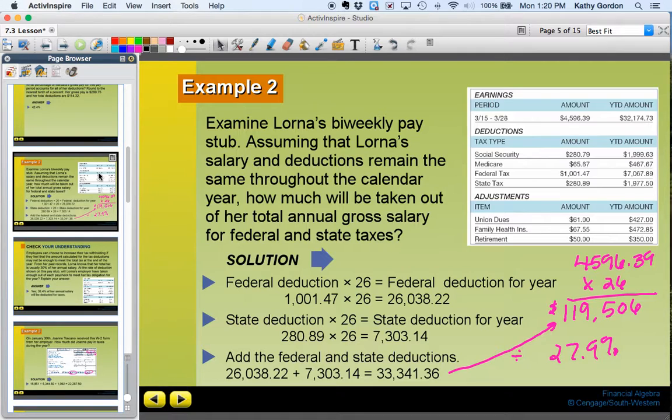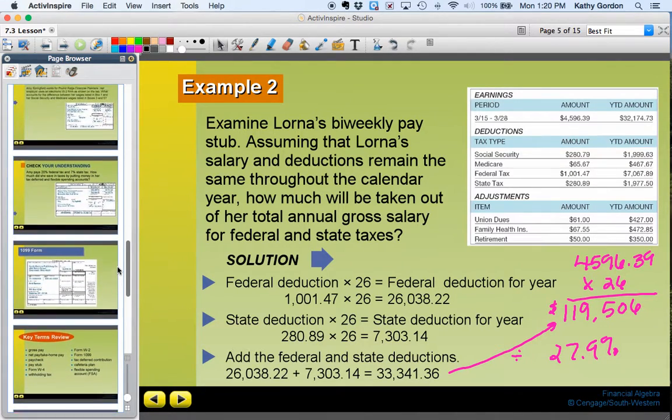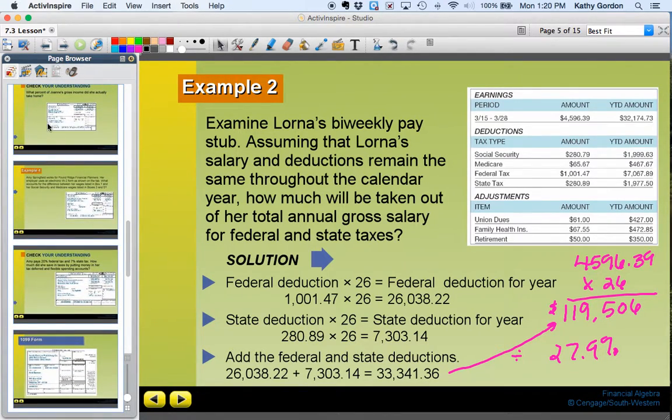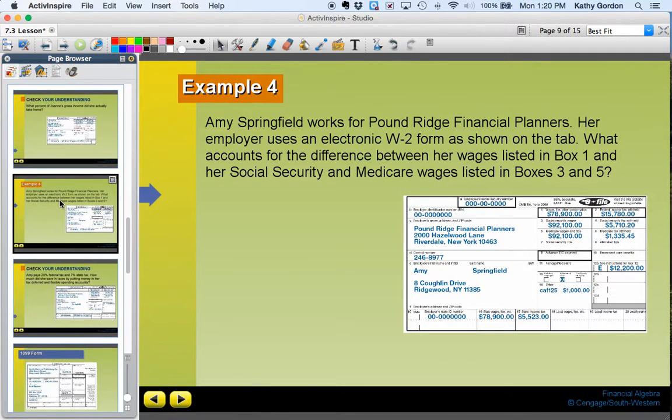So there's all these other contributions that maybe contribute to what she takes home that you are going to have no idea about when you look at a W-2 form. So when they ask you what percent did she actually take home, you can't tell from a W-2 form, because there's nothing here about insurance contributions or retirement contributions or anything like that. It's just about income and taxes. So it's not really a good question for a W-2 form because you don't have enough information. So we're going to skip it. Take a look at the other W-2 form. It's on the back, top of the back side.